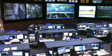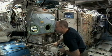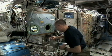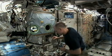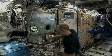Then our final Expedition 30 crew member, Don Pettit, is returning to the work that he did on Monday with the SLICE experiment. Again, SLICE standing for Structure and Liftoff in Combustion Experiment, which looks to investigate the nature of flames in microgravity.